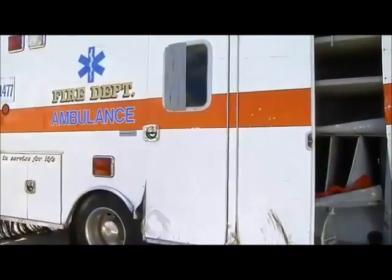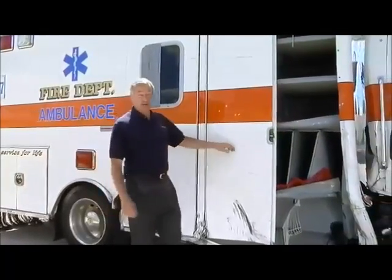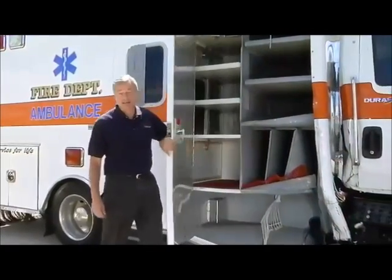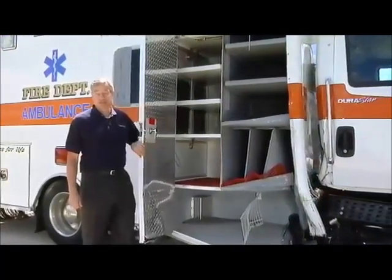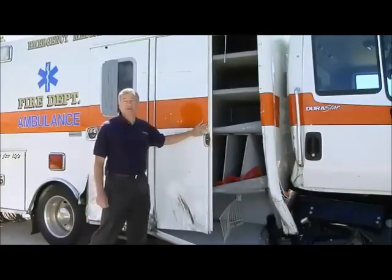This is the Excellence ambulance that was hit by a tractor trailer on I-40. Due to our structural integrity, it withstood this direct impact. But more importantly, no one was injured. At Excellence, we're dedicated to safety. That's why we build a superior ambulance.